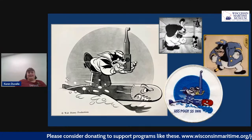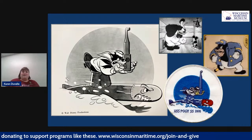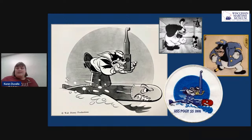To get into the Disney design Manitowoc submarines, Pogy: before I found that drawing, I stared at the patch. I'm like, that face looks familiar. And I settled on Pete, and sure enough, it was Pete. He's been in quite a few films way, way back when, the Steamboat Willie.